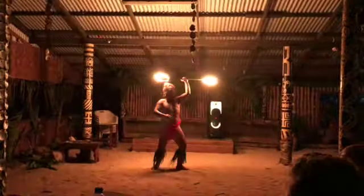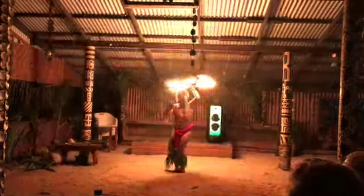That night we went ashore for the Polynesian luau and dance show.